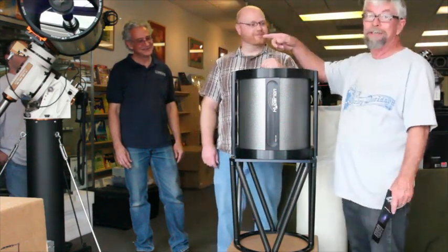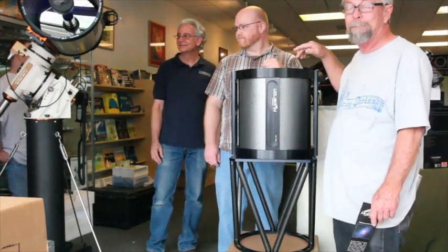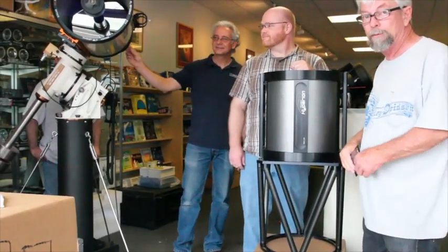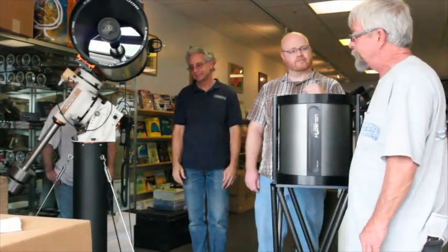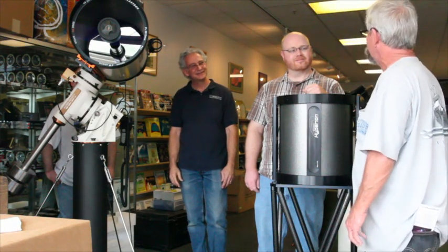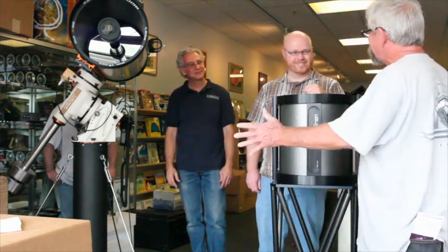And then you can see to our left over here, we've got a big C14, one of the new Celestrons on a real nice mount. This is a wonderful setup. It's fantastic what you guys have got going here. We're really pleased to be here in Tucson and joining with you guys and doing astronomy.